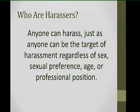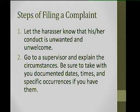Anyone can harass, just as anyone can be the target of harassment, regardless of sex, sexual preference, age, or professional position. If harassment is occurring, make sure you let the harasser know that his or her conduct is unwanted and unwelcome. If it doesn't stop, go to the supervisor and explain the circumstances. And be sure you document, document, document.